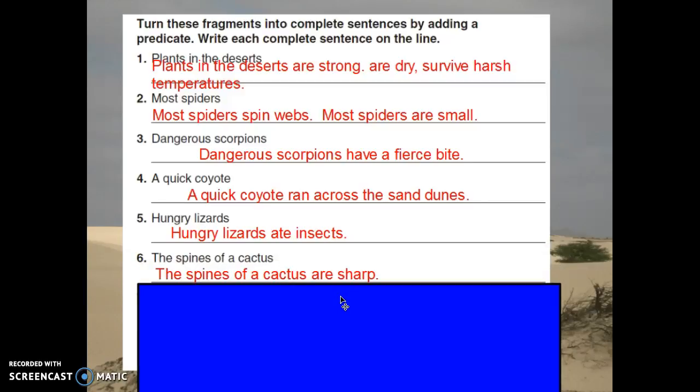The spines of a cactus, I chose a being verb here, are sharp. Period at the end, capital letter at the beginning.